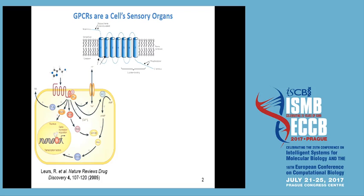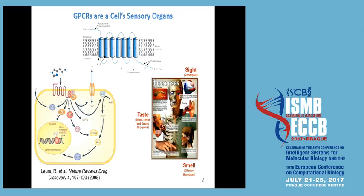And these receptors are also involved in our own senses, for example, in sight and taste and smell. So they're very important. For example, if you had coffee today, you actually inactivated your adenosine receptors so that you can stay awake, although we're missing coffee right now. But also, if you had sweets today, you activated your sweet receptor, which is also a G protein coupled receptor.